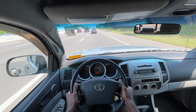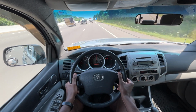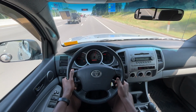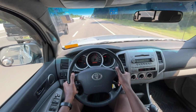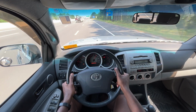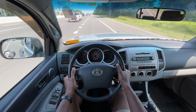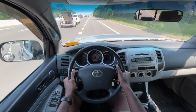And again, with this kind of mileage, and with it being about 15 years old, brake hardware could be an issue here, suspension could be an issue. I don't even know if the cruise will work because of the brake. But honestly, coming down the interstate here, the ride is not bad at all, even with all this going on. And wind noise is not overly intrusive.